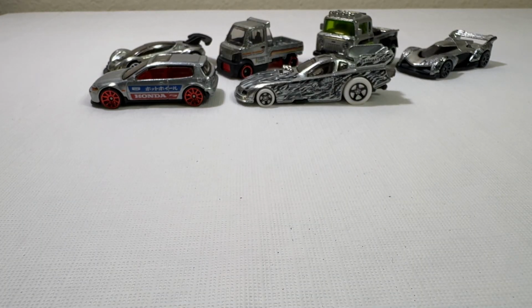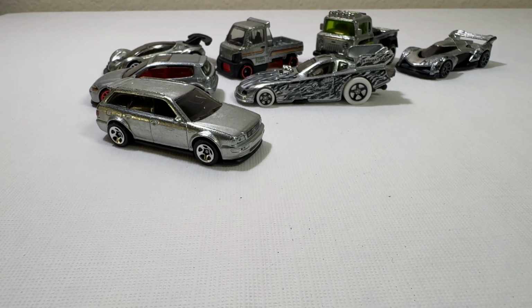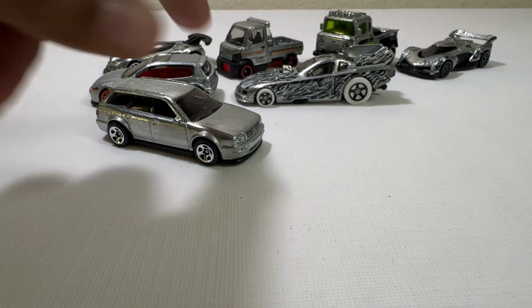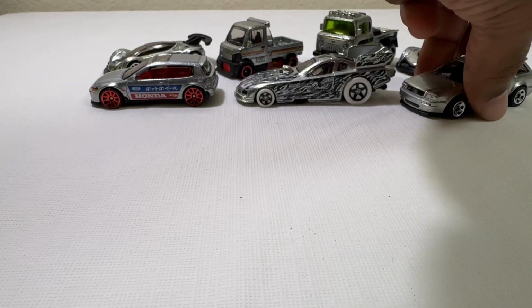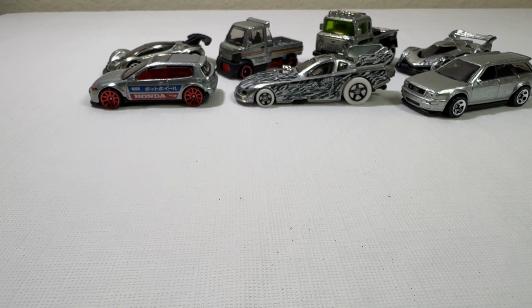So let me set them aside. That was a fun fact that somebody, to be honest, I didn't find it myself. Thanks to Instagram, someone posted it online, and only at that point did I realize that this particular model, the Audi Avant RS2, had that variation. So there we have at number 7, the Audi Avant RS2.